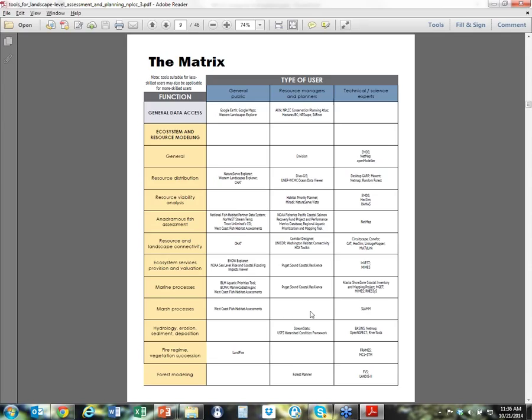In terms of the LCCs, I am aware of individual LCCs doing their own explorations of tools and maybe providing some lists of tools and things like that. I'm not aware of anything quite this formal, so that's something that we are hoping to have some discussions with the LCC network again about, leveraging what we've done here and really expanding it to become more of a national guide for the LCCs.